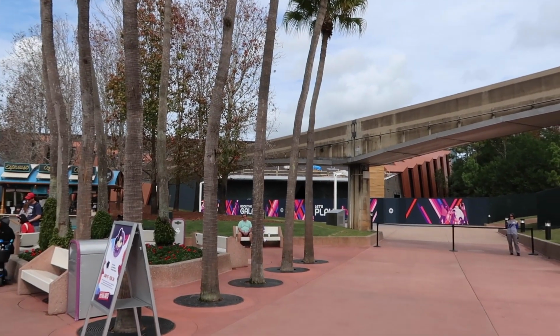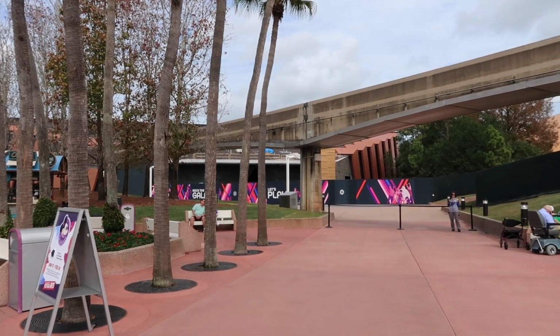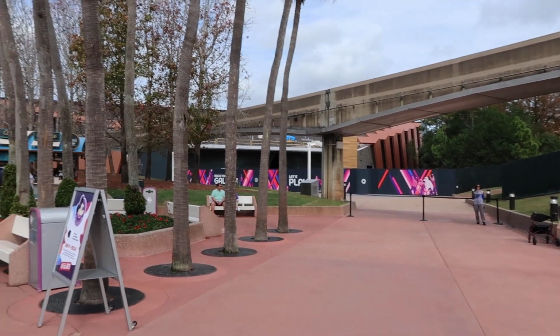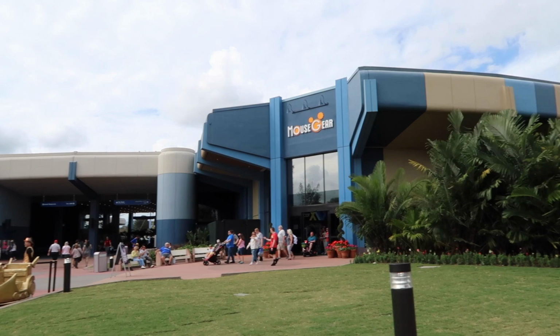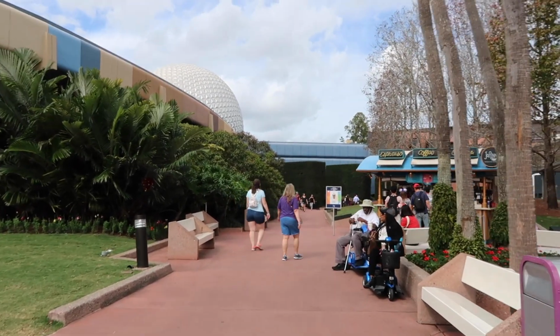Oh, this is Guardians. I just realized that they changed the wall. It used to be like the Galaxy. Yeah, now it matches the Odyssey Epcot experience look with all the stripes. So this is temporary Mouse Gear. We'll probably show the store really quickly in a couple minutes, but we have to head back here. There's a back entrance, and that's where you go to get your annual pass magnet.